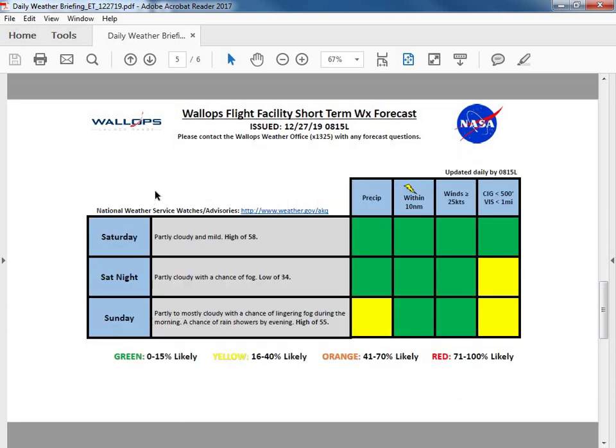Looking at our weekend, we'll have partly cloudy conditions and mild temperatures, a high of 58 degrees on Saturday. Saturday night, partly cloudy with a chance of fog, a low of 34. And Sunday, partly to mostly cloudy with a chance of lingering fog in the morning, and then a chance of rain showers by evening. We'll have a high of 55 degrees. We'll have yellow conditions, so about a 30% chance of that fog in the morning on Sunday as well as Saturday night. And we'll have about a 30% chance of those rain showers late Sunday. It looks like most of that rain, or the bulk of the rain, will come in after 0Z or 7 p.m. on Sunday.